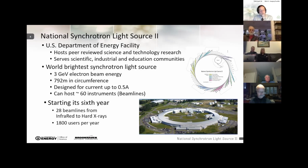It can store 1/2 amp, which is a lot for something like this. And it could host up to 60 instruments, but today we've only got 28 of them. That's actually the most rapid build out of any facility of its sort. And we had something on the order of 1,800 users per year.